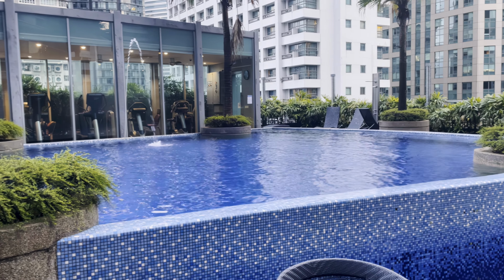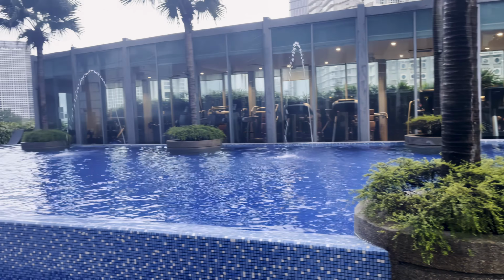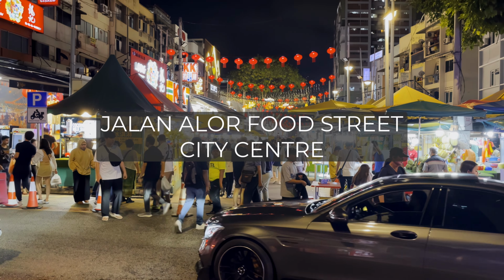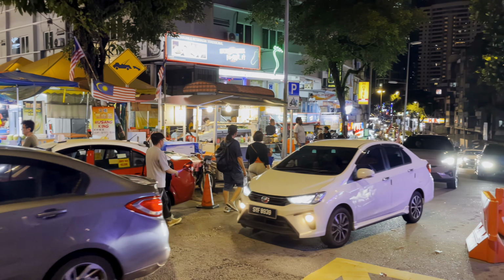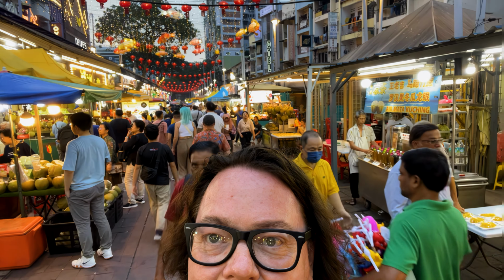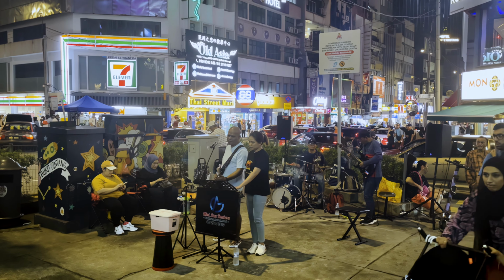Our home base was in Bangsar village, but near the end of the trip we decided to explore some of the other neighborhoods and spots around city center, such as Little India, Petaling Street, and Jalan Alor Food Street, which provided an entirely different experience. This is a popular hangout for locals and tourists alike, a great place to get some street food, see some live music, dance, shop, and of course, people watch.